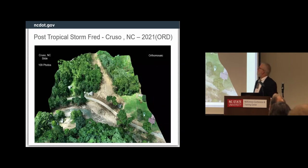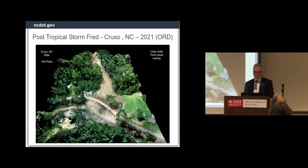This is some of the photography from the drone footage. This is an ortho mosaic of 109 photos. You can really get a good idea of what happened there. We can do some quantity work off of that. And this is the ortho with a point cloud overlay on top of it, so you really get a good 3D view of what we're looking at.